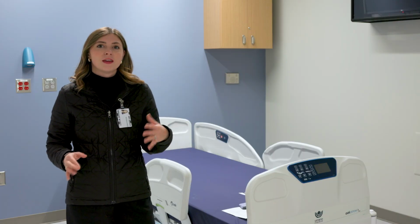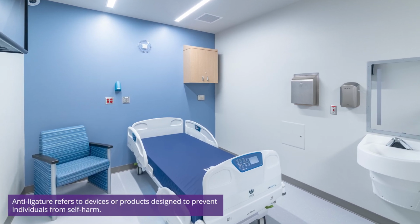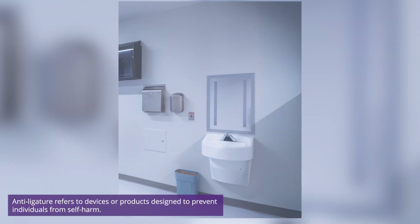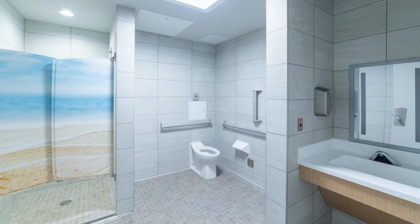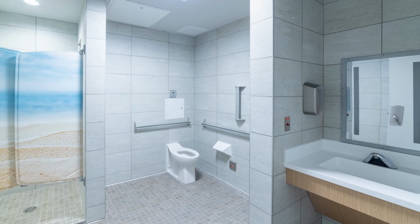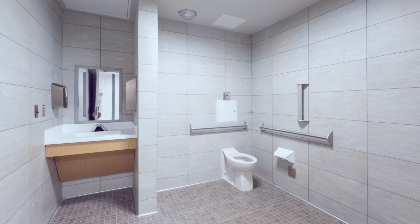We are in one of the patient rooms. All the devices in the space are anti-ligature. This includes lights as well as ceiling grilles and diffusers. We also have anti-ligature sinks and faucets. One thing we really wanted to focus on is making sure that we're putting fixtures in the space that are going to look as much like the rest of the areas of the hospital as possible.